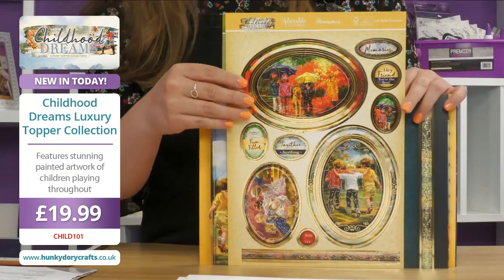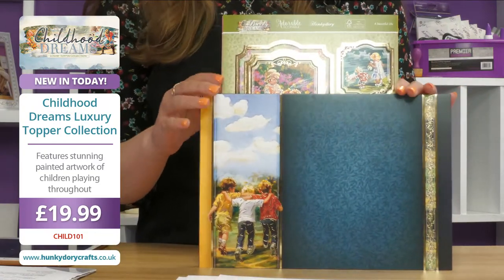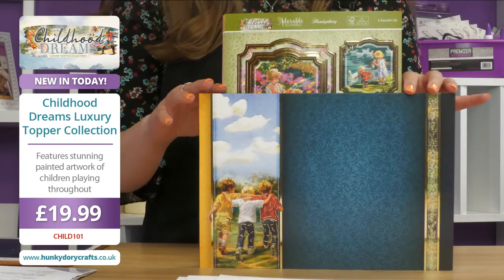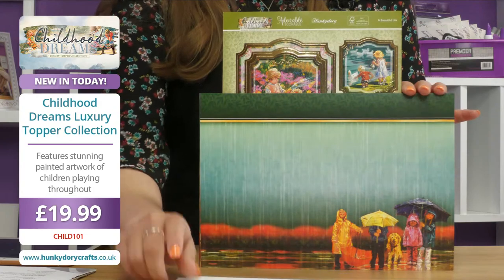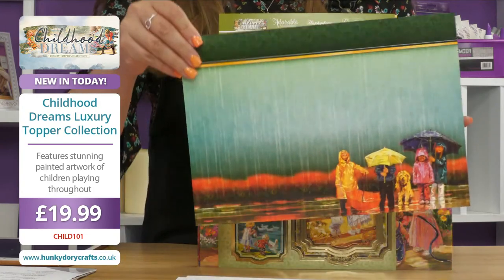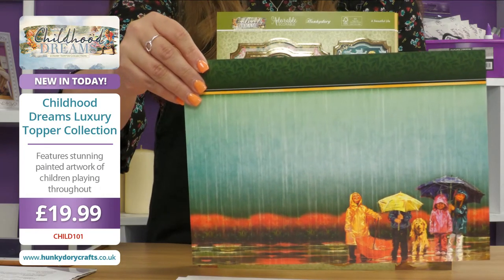So there's loads of different occasions for these as well. Maybe it's a childhood friend that you want to send this to. Maybe it's your grandchildren that you're going to be able to send cards with this collection to. Look at this cardstock.